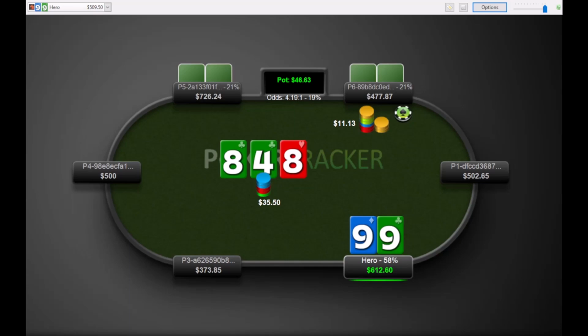Now, whenever you're out of position and you need to drastically overfold compared to MDF, it's generally a decent idea to respond by mainly raising. And this flop texture is pretty good for raising since it's valuable to fold out overcards. So I think as a big blind, playing a raise only strategy when continuing is pretty good since we need a good quality hand to continue anyways.